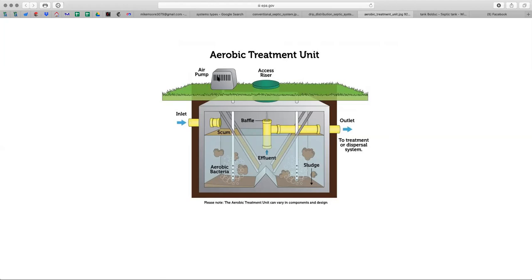On this one, you have an air pump. This is why it's called aerobic. It helps to keep the bacteria going and to break down waste faster. It's going to pump natural, atmospheric air down into the tank, and it pressurizes the tank a little bit. Sometimes you get a little bit of an odor from them, but not normally. The air pump is very important in this because it keeps everything circulating and breaking down a lot faster.